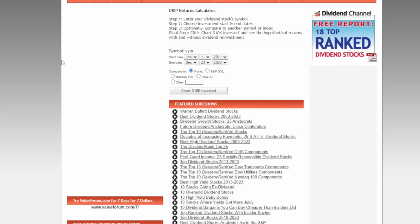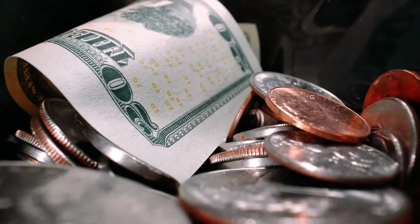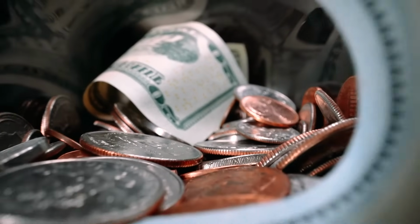But now I want to hear from you guys down below, out of DGRW, the SCHD ETF, and VYM, if you were for whatever reason only able to buy one of these super high quality ETFs, which one would it be and why?